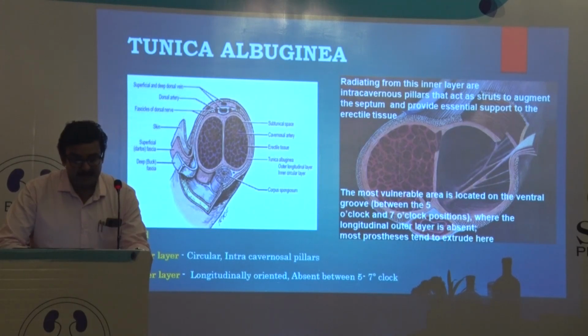The tunica albuginea is a bilayered tough structure which covers the corpora cavernosa, and it has an incomplete septum which divides the two corpora cavernosa. The inner layer is circular, and from there intercavernosal pillars provide strength and support to the elastic tissue, and the outer layer is longitudinally oriented and it is absent between the 5 and 7 o'clock positions, which makes that area weak.